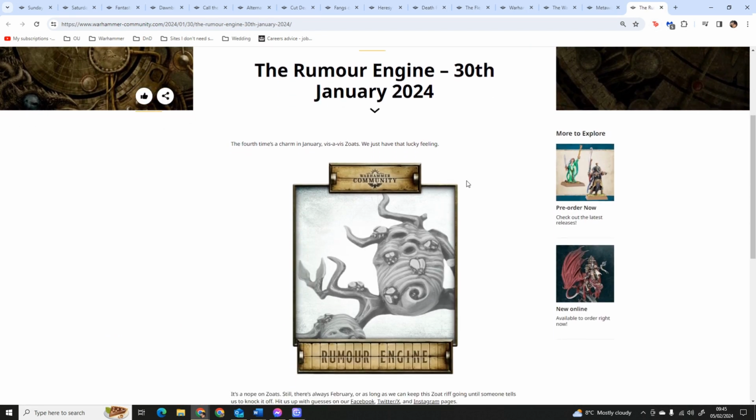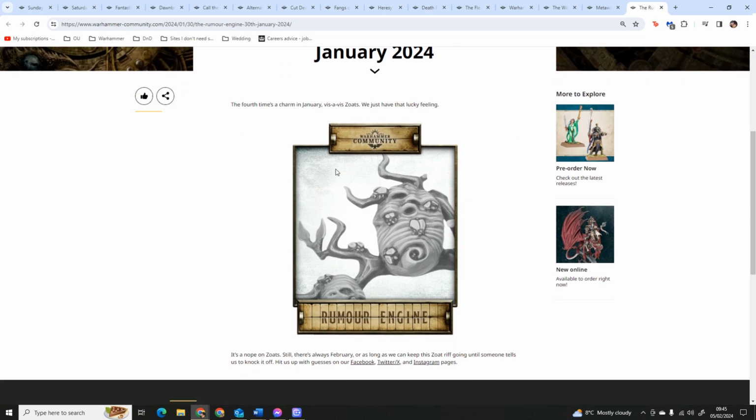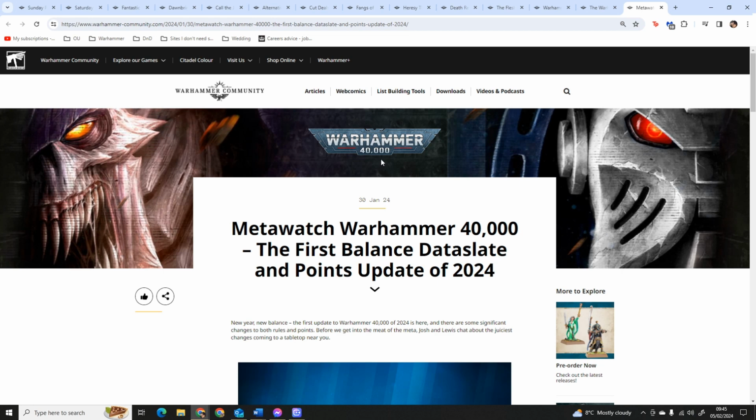Rumor engine. Normally, I joke that it could be literally anything, but this looks distinctly Nurgle. So I'm not going to say that it could be anything. This looks like a Nurgle thing to me.